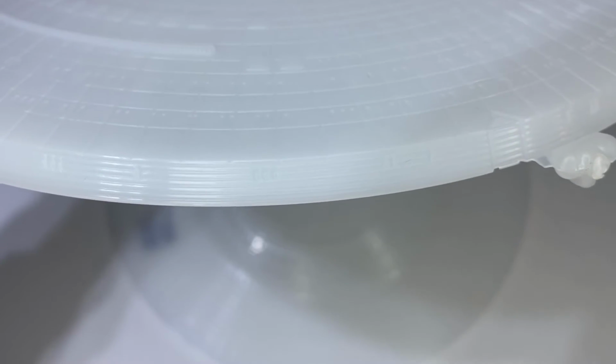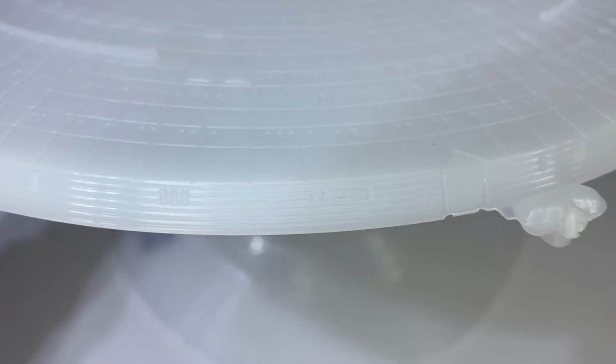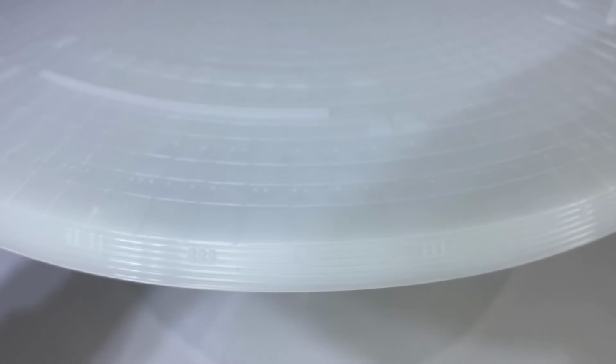Over on the edge of the saucer, you have indents for those RCS thrusters. And on the edges, I hope you can see it here. I know everything's just a wash of white. There are molded in windows going across the edge of that saucer.